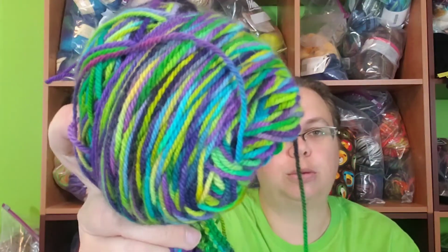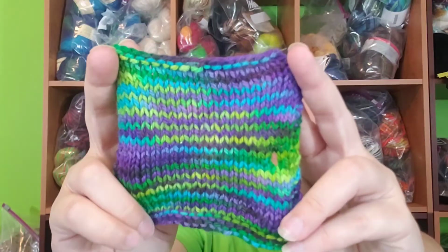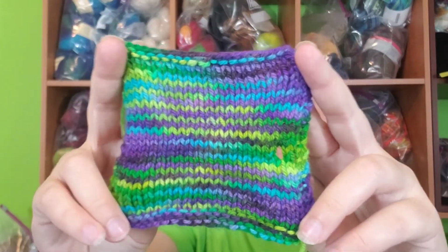It's being knit out of the Spotted Circus's Polworth DK, which is a 100% Polworth, and the colorway is called Neon Mermaid. I should have some more of this up in the shop in a few weeks, probably, because I actually just got in some more of my Polworth, and I did a tension gauge swatch, so you can see how it knits up. It's pretty. It's nice and bright, but it's not too in your face, I think.